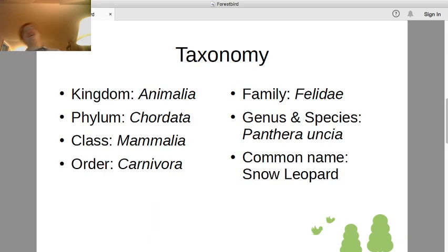Kingdom Animalia, of course. It's an animal. Phylum Chordata. Most zoo displays are going to be vertebrates. Class Mammalia. We're dealing with a mammal this time. We're all familiar with what mammals are, of course. Animals that usually have fur, feed their offspring on milk, and so forth. Order Carnivora is all the really cool animals, the felines, the canines, the bears, the weasels.